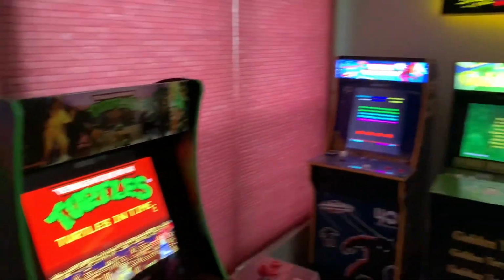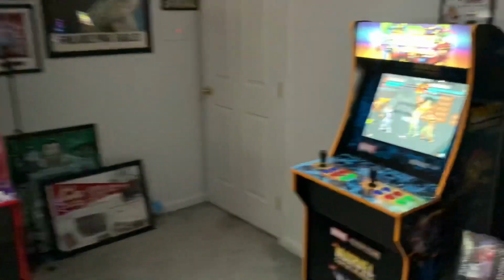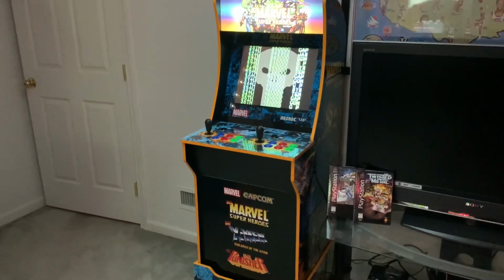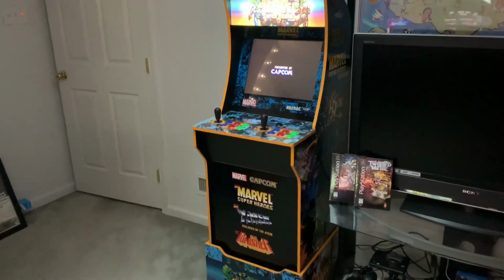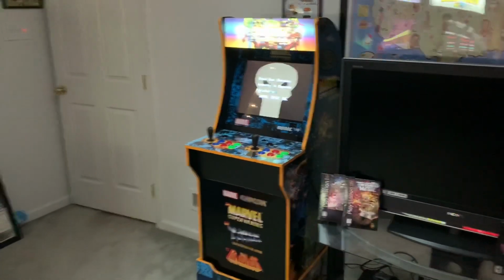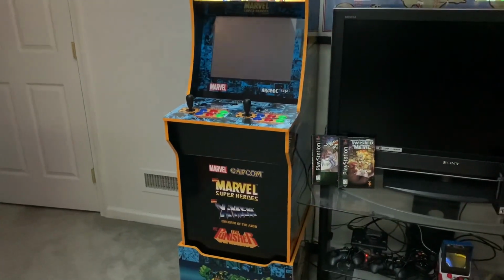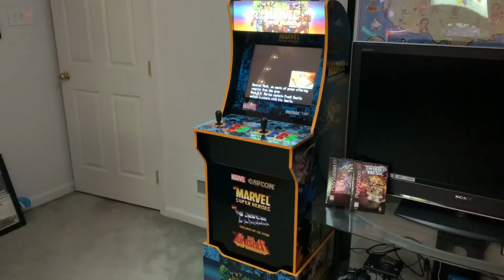So next up we got the limited edition Marvel Superheroes cab. Now this cab I got straight from the Arcade1Up website. I think they made like 8,000 of these. Big fan of this cab. It has the Sanwa sticks and buttons, and it's definitely a noticeable difference on the controls on this one. It's pretty high quality. Of the 3 games on there, my favorite is actually the Punisher. I think that's one of the more underrated arcade games ever. Just a classic beat 'em up.